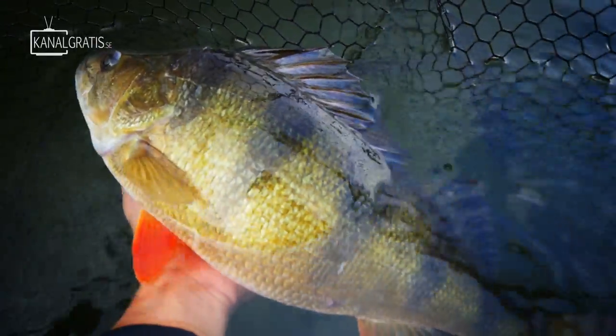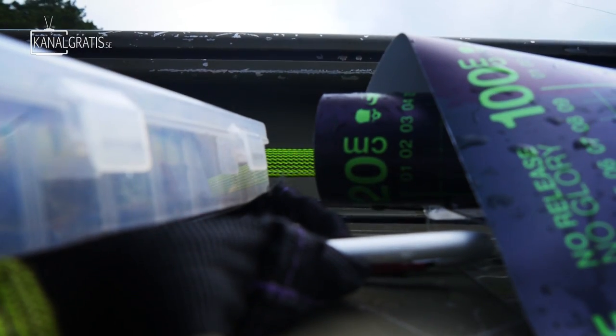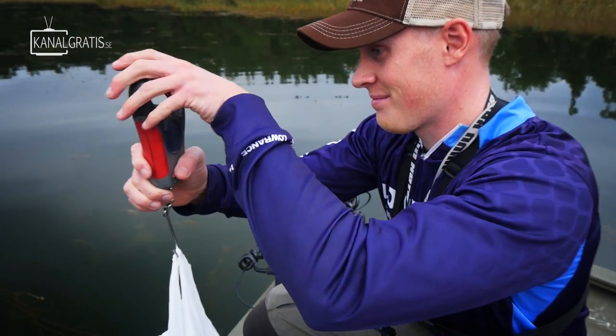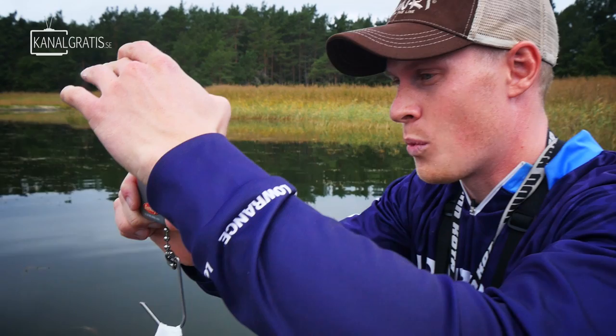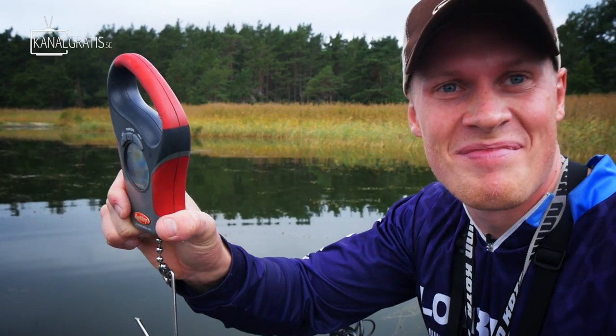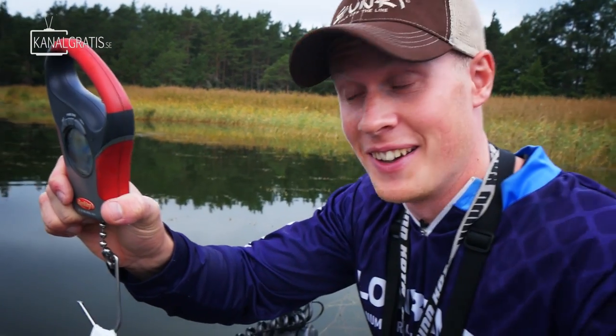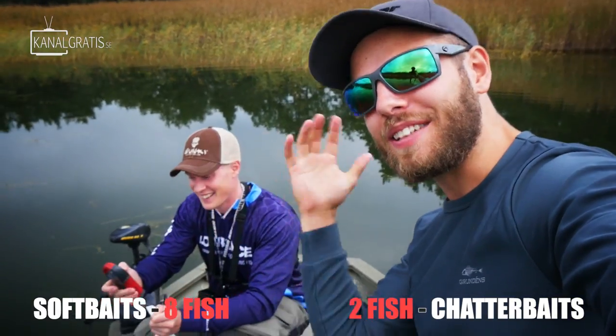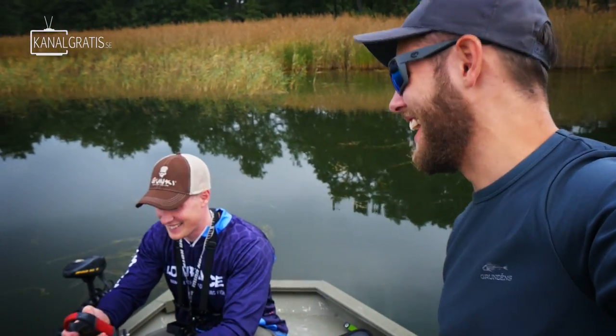Stockholm archipelago perch. Super fat. That's insane. Okay, so let's scale her. Okay, the scale is ready. Have you zeroed the scale? Yeah, let's get it. Put down the camera. Stand still. Oh, okay, it's over 1.6, man. Are you for real? Oh yeah, I'm for real. 1656. That's insane. Stockholm archipelago perch. What? 1656! That's insane.